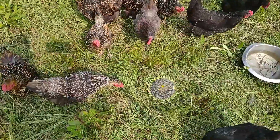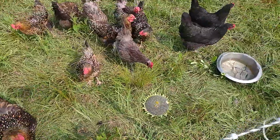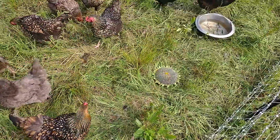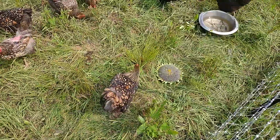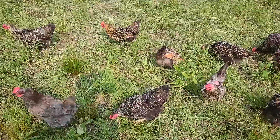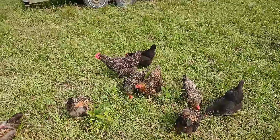Now chickens are curious. We'll see if they start pecking out of here. All right, ladies. I got stuff to do.